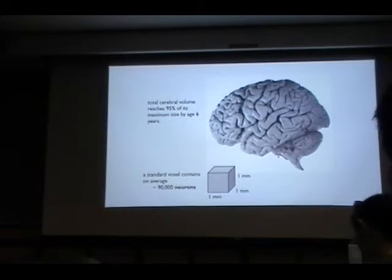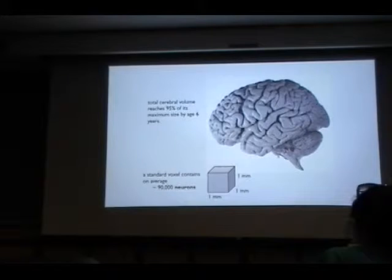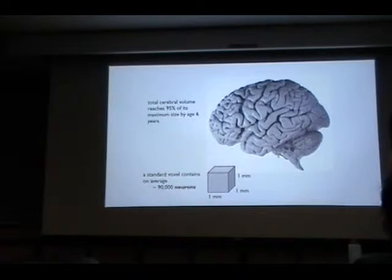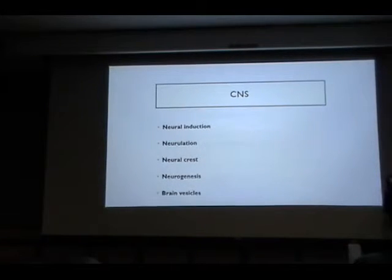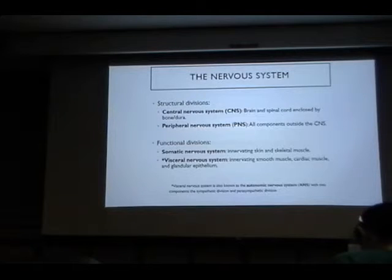Yeah, there's a human brain, which is basically 1350 to 1400 cc's. Very complex, probably the most complex thing in the universe. You probably know all those anyway. Yeah, you do anyway, but we'll go through.